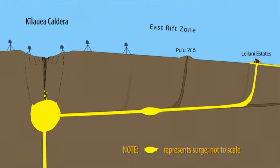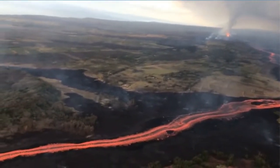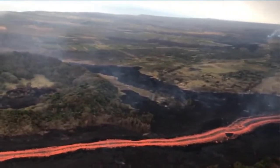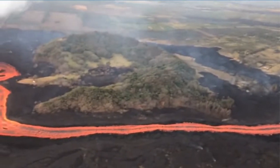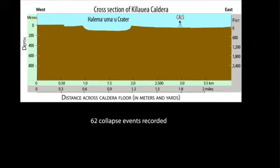As the block dropped, it squeezed the underlying magma, increasing its pressure. This pressure pulse sent surges of magma down the rift zone, peaking about 3 hours after the collapse, 40 kilometers down rift in the Leilani Estates. As magma drained from the summit, the surge diminished, and the pressure of the magma within the summit magma reservoir began to decrease again, and the cycle repeats.